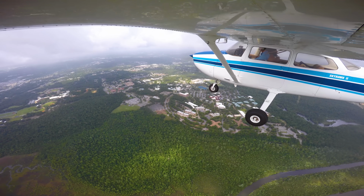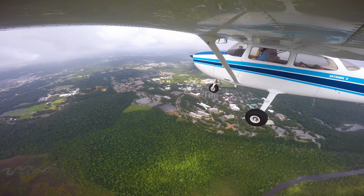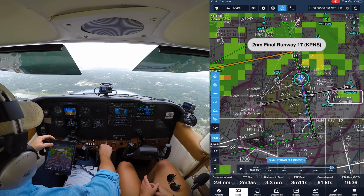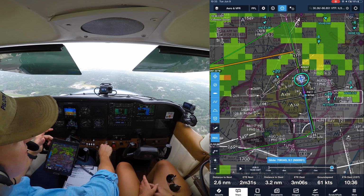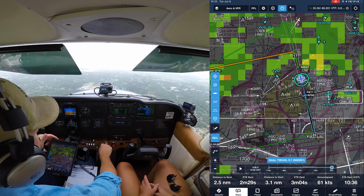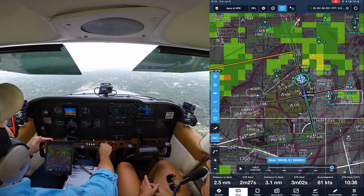I like getting up into the weather and kind of getting some experience with the weather. 2 mile final runway 17. All right, 2 mile final, we are stabilized. The pre-landing checklist is complete, and all of our lights are on.